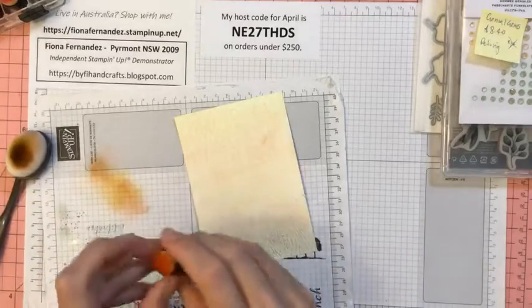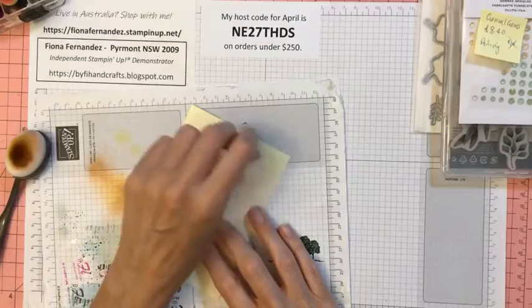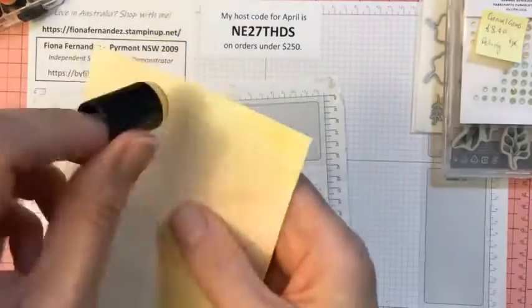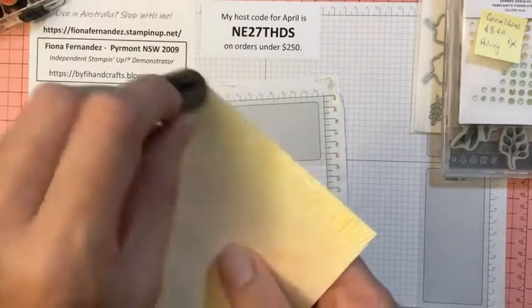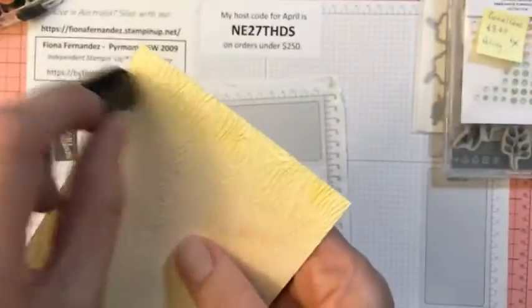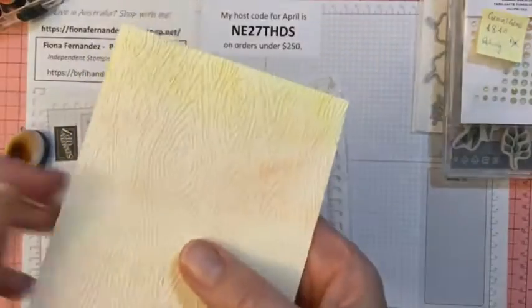Let's just see what this one's like. Oh, there, that's a yellowy one. Let's just do a bit more yellow on that. Ah, there you go. Look, see how it grabs the top? It makes it more defined on the top, because the brushes go right down deep into it.